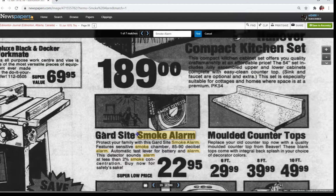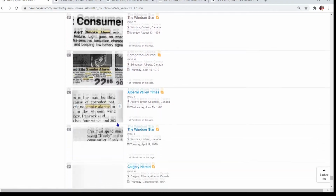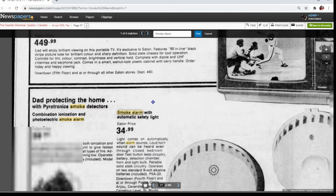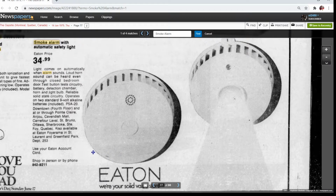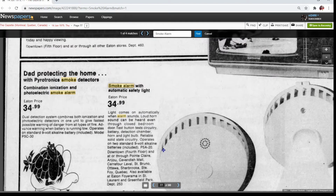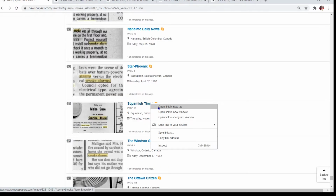Let's try guard sight. Probably the one that, you know, like we saw, like the JCPenney one, or the ones here. See what this one has. Oh, here's some of these Wells Fargo ones. Yep, see there's the one with the light. That's pretty cool, of course. Wouldn't mind having one with the light. It looks like an Edwards one.